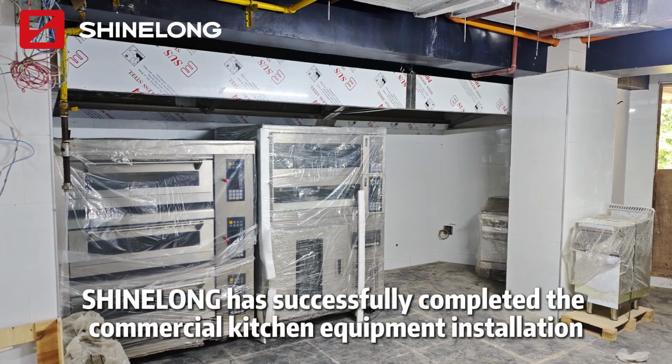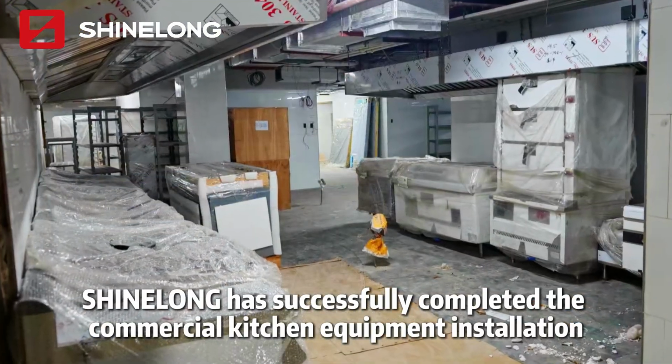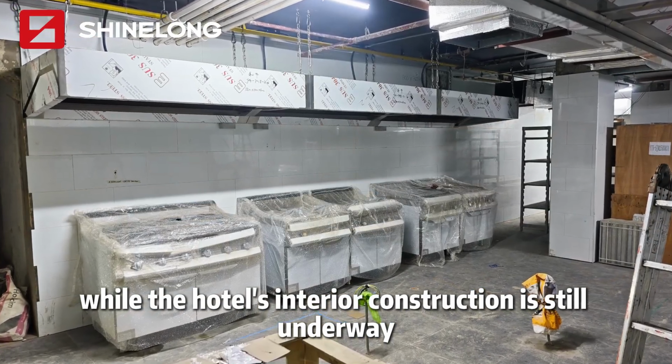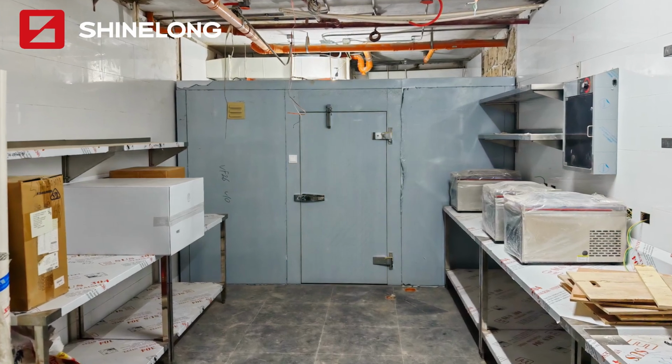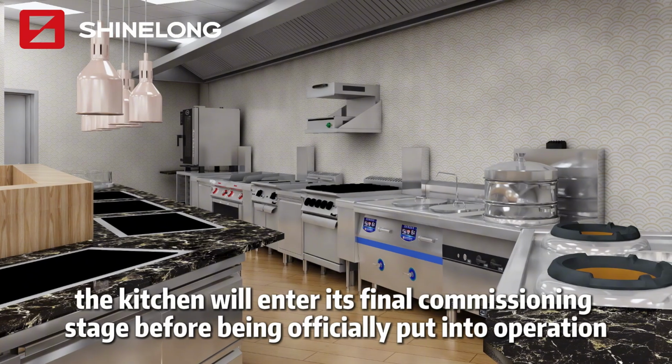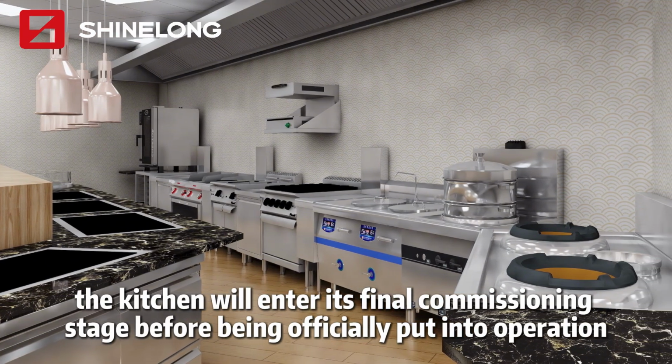At present, Shinelong has successfully completed the commercial kitchen equipment installation, while the hotel's interior construction is still underway. Once the entire project is finished, the kitchen will enter its final commissioning stage before being officially put into operation.